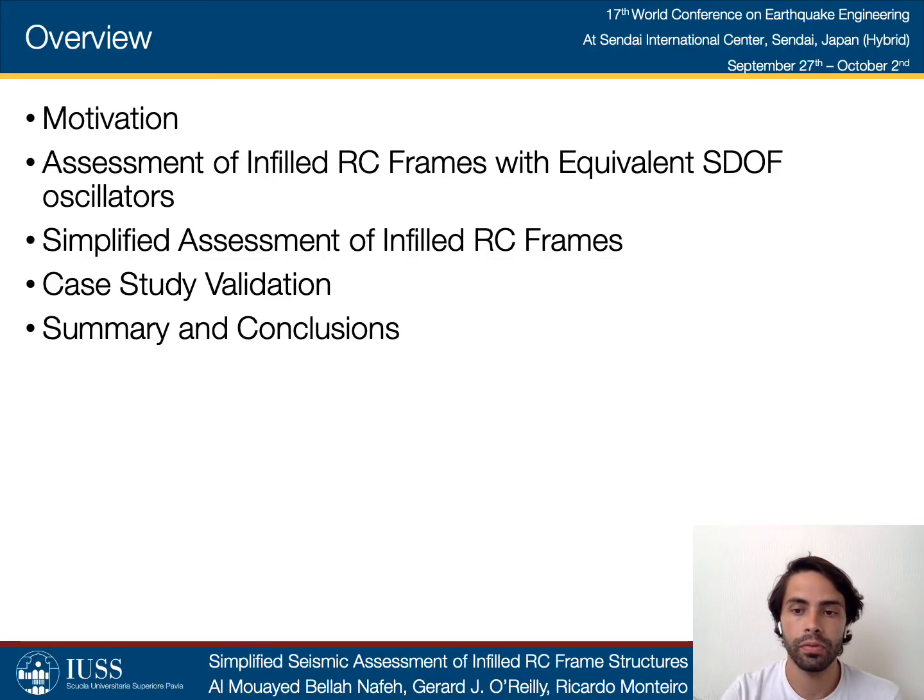We will kick things off with the motivation behind the study, followed by an overview of the assessment of infilled RC frames using equivalent single degree of freedom oscillators. Then, empirical relationships derived using extensive nonlinear dynamic analysis and equivalent SDOF systems are presented. Subsequently, the validation of the developed relationships is performed in terms of the predicted intensities corresponding to arbitrary performance limits and the associated uncertainties. This is done in comparison to the same metrics obtained using a hazard-consistent nonlinear dynamic analysis using multiple stripe analysis.